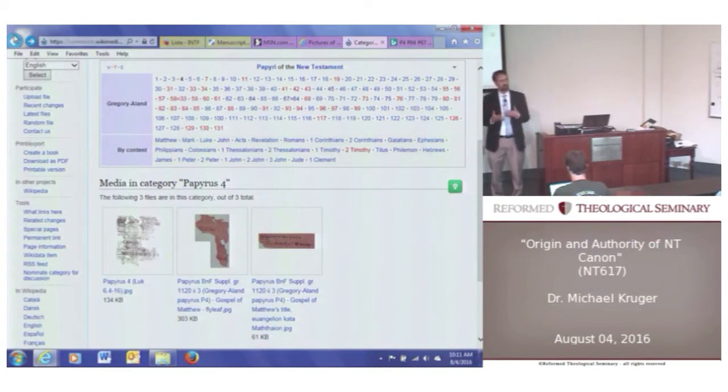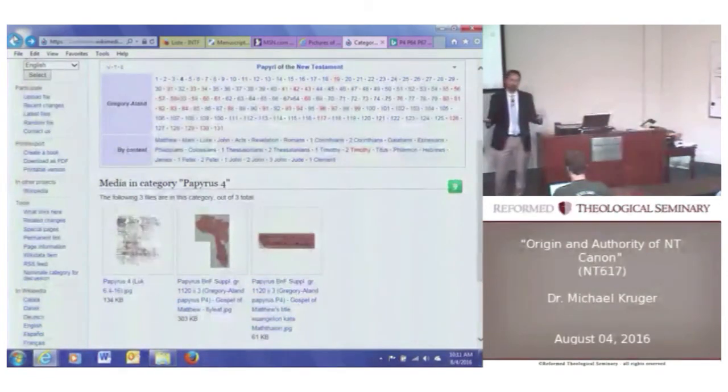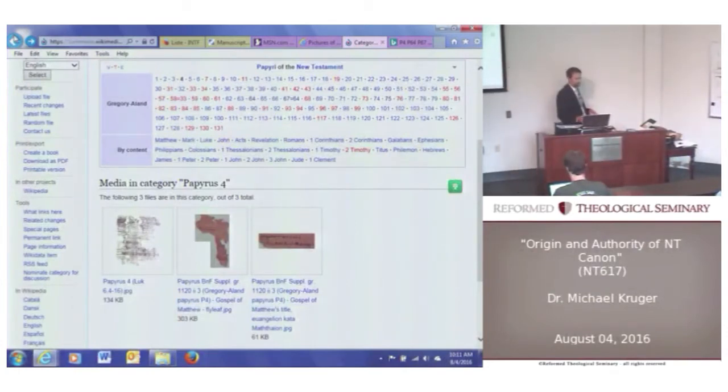Gospels would circulate with different titles. The same Gospel would have conflicting titles. We don't see that anywhere. This is really incredible. Every time we see John, it's called John. Every time we see Mark, it's called Mark. That is a phenomenon that I think gives a very good indication for an early date.